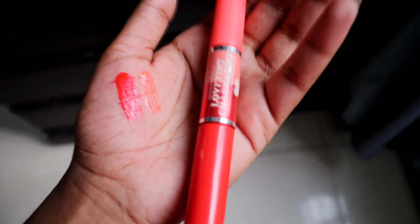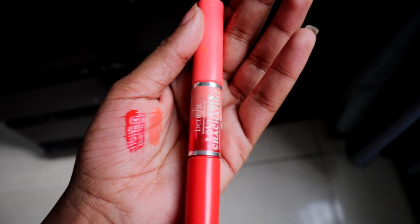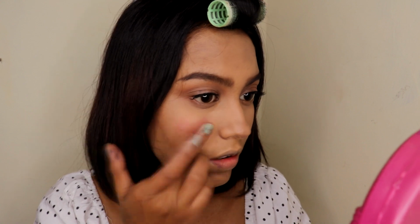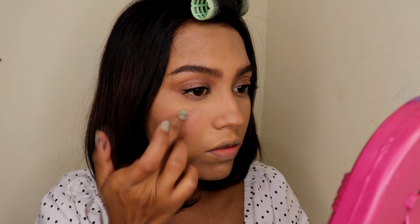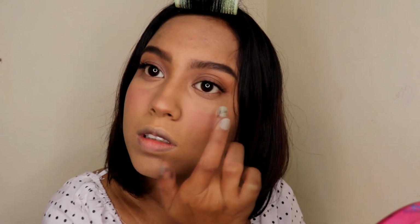Going into the Benefit tints, lip and cheek tints, and I'm going to use the Love tint. But what I do is I put the tint on the back of my hand, and then I go in, warm it up with my fingers, and then blend it on my cheeks. This gives you a very natural blush, which I like, and I love blushes, so I put a lot of blush. So tints, they look very natural, and it looks really nice.